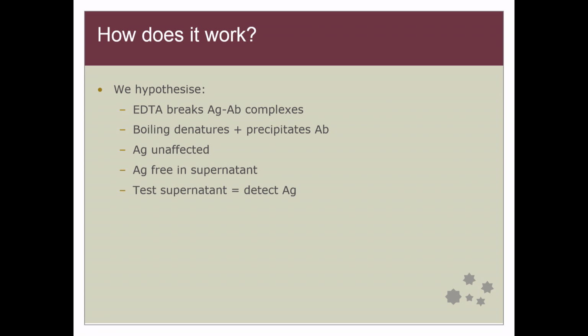But we were pretty stoked to see that this was working really clearly, and we got a very distinct separation there. So we believe that this is working with the EDTA being very important to break open those antigen-antibody complexes that are present in the serum. And then when we boil the samples, you can see a white precipitate forms, and we believe that the antibodies are being denatured and precipitated out. We centrifuge them down, but the ERNS antigen, BVD antigen seems to be very, very resilient. We can't seem to kill it. And so it remains unaffected in that supernatant that we can then test in the ELISA and detect it quite comfortably.